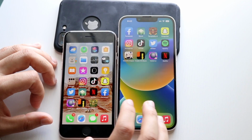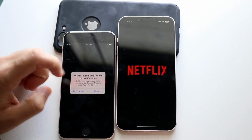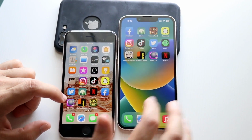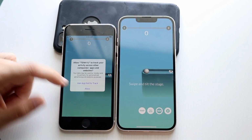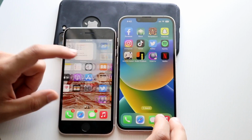Okay, iPhone SE 3 was actually faster there a little bit. Netflix, 3, 2, 1. Another pop-up here for no reason at all. Have to give the iPhone SE 3 a little bit of leeway. Thank you, 3, 2, 1. And kind of the same thing too. We can go ahead and try Genshin Impact, although I don't think I have it on this phone.